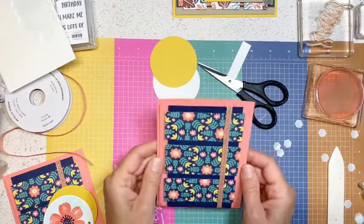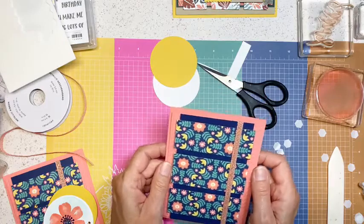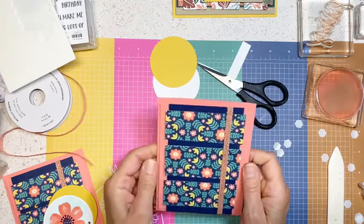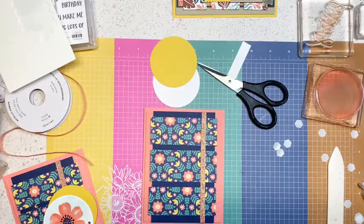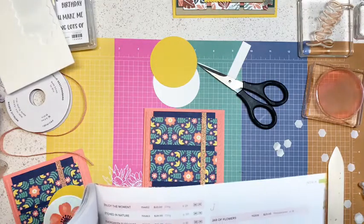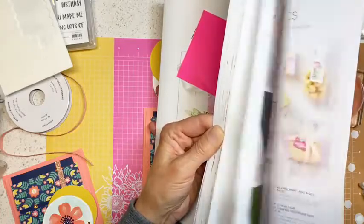So this is nice. And you know what? I only have the designer series paper, and I'm going to show you where it is in the catalog, but it's also a suite kind of, because it has designer series paper, a bundle, stamp set and punch, and the ribbon. So you can consider it as a suite. So let me see. In Symmetry, I'm gonna show it to you right away just in case anybody is interested. Page 113, and I can show you the beauty of it.